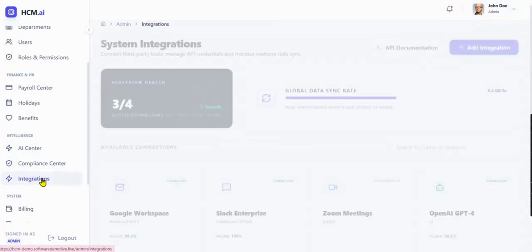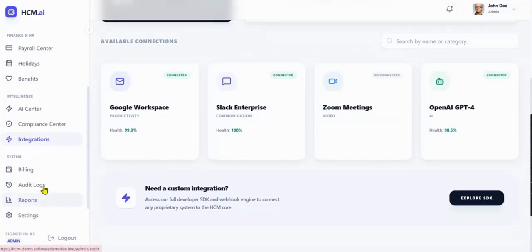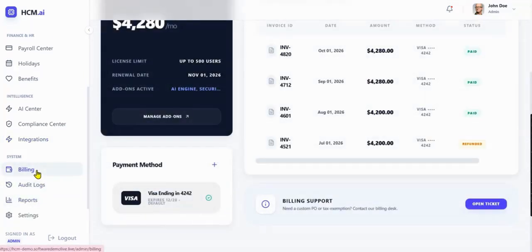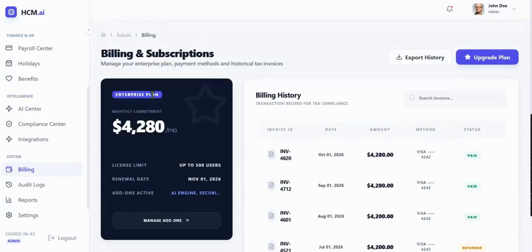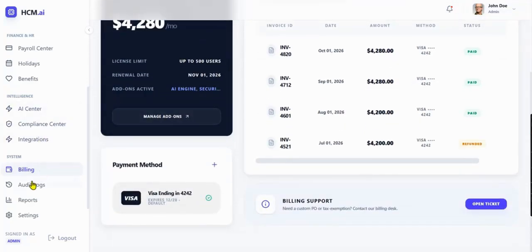Designed with a modern and responsive user interface, the platform delivers a smooth experience across desktops, laptops, and mobile devices. Every feature is carefully crafted to improve productivity, reduce repetitive tasks, and enhance collaboration across the organization.